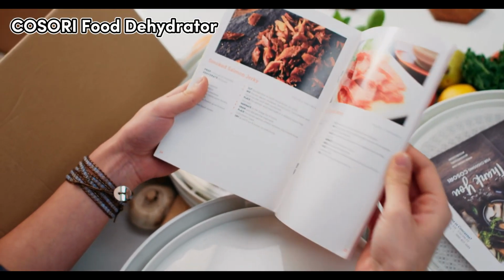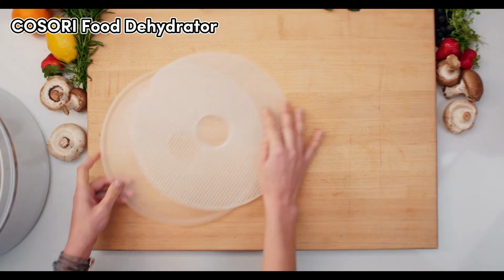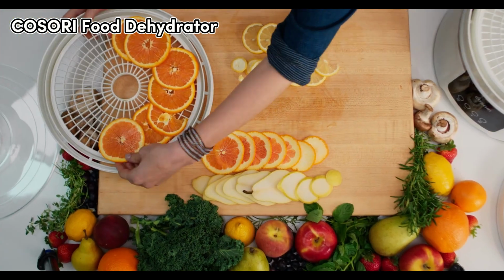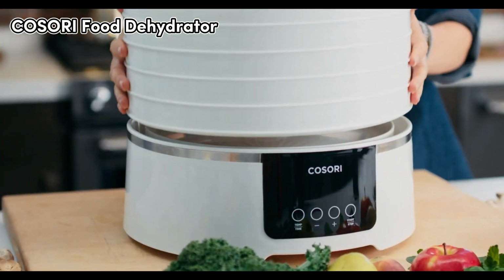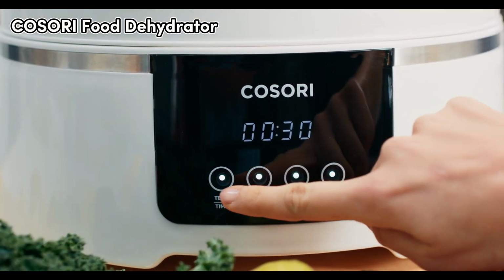It's pretty straightforward, but it's exciting. 1 dehydrator, 5 stackable trays, a mesh screen, a fruit roll sheet, a recipe book, and other product info. A few or a lot of your favorite foods all go on the trays. Then you stack as many as you want. With only 4 buttons, the options aren't complicated. Just set the temperature, then set the time.